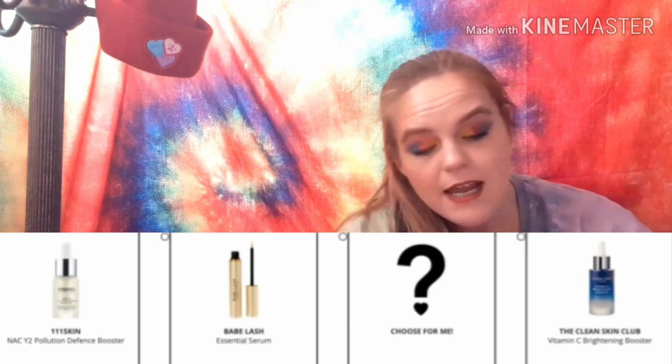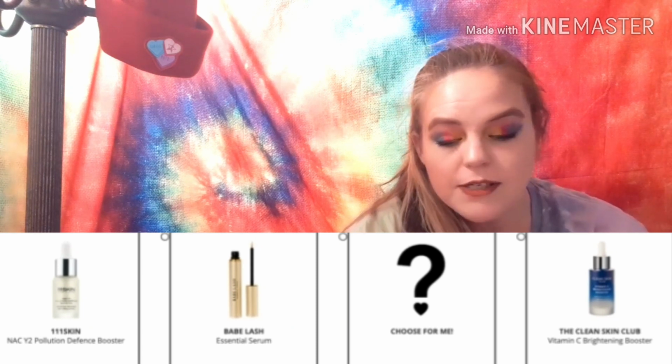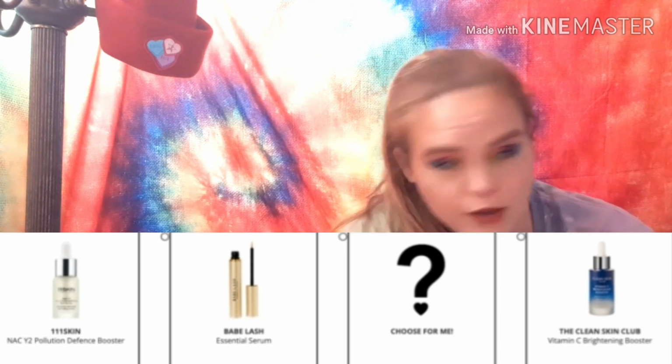July base box spoilers. We have, and these are the choice items, just so you guys know. So you may already know these, and you can click off right now if you don't want to see them again. But for those of you guys who missed out on choice, like I did, number 1 is the Clean Skin Club Vitamin C Brightening Booster. And then we have number 2, which is the Babe Lash Essential Serum. And then number 3 is the 1-1 Skin NAC Y2 Pollution Defense Booster.